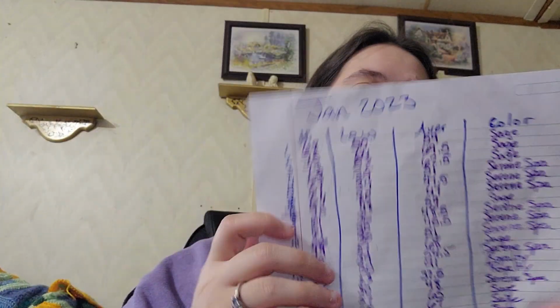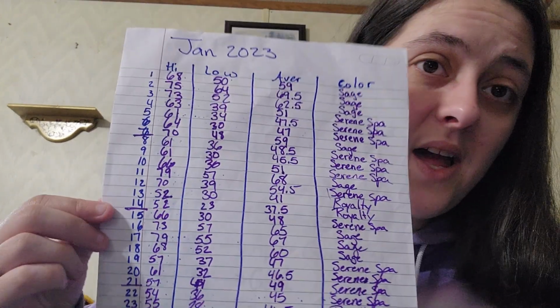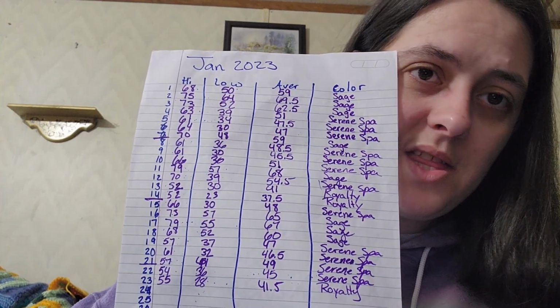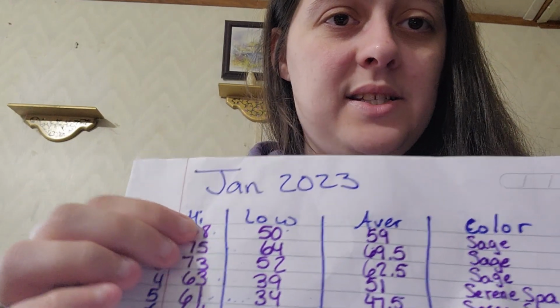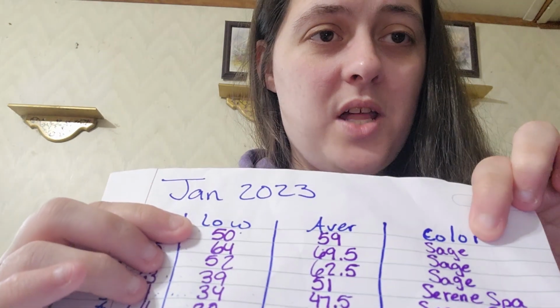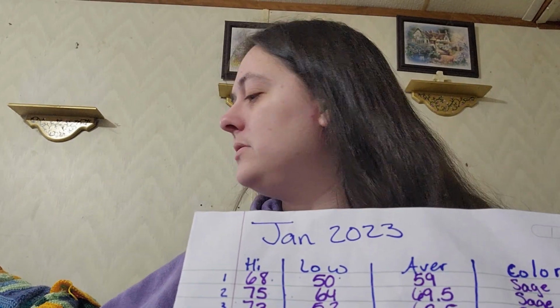Now this is kind of what I have. It's kind of backwards, but this is what I've been working with. Try to get a little closer here. I write down the highs, then the lows, take the average, and then I write down the color. And I keep them in this here.